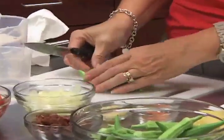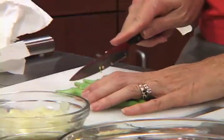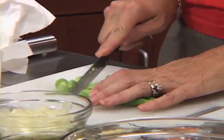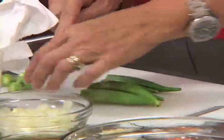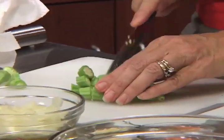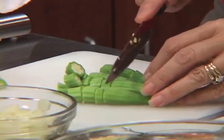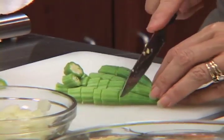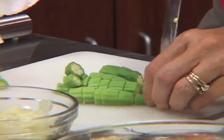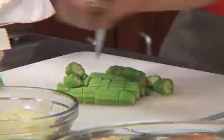This is fresh okra, and like I said, you could do the frozen if you really wanted to. I'm just going to take the tops off of the okra, and I'm going to cut it up. I'm going to try to keep it so I can show you about how many pods of okra you would need to do 2 cups. I usually don't take the tips off too much because I like it just to look like the slice part. So I'm going to set those aside.